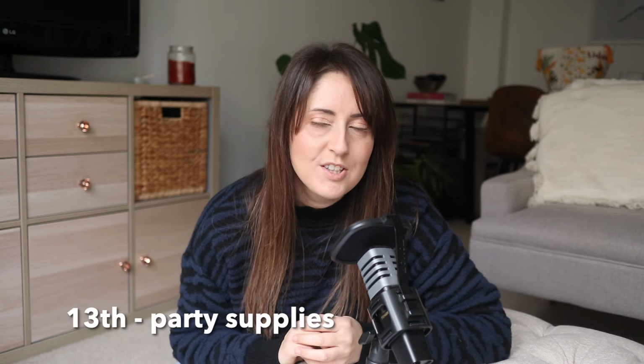For the 13th of January, do you have any party supplies that you don't use anymore? Maybe your children have outgrown some of these things, or maybe you've got ones that are age specific that are not relevant anymore. Now's the time to see if you can sell them or donate them.